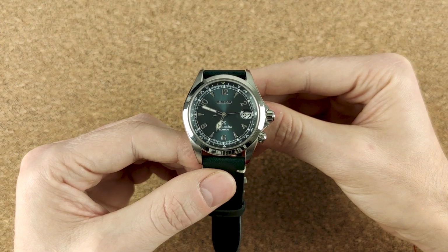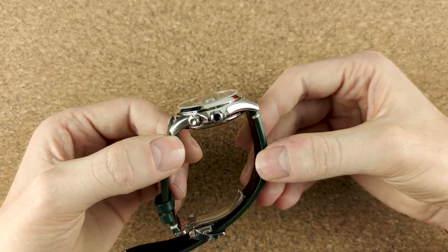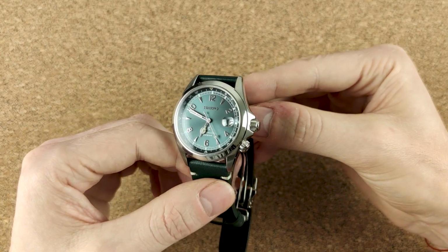Then I really wish Seiko had signed the crown. And I know it's an insignificant thing to complain about, but my SARP 017 has it, so I see no reason for ditching it behind. Luckily, the dial is so gorgeous that it makes up for it.